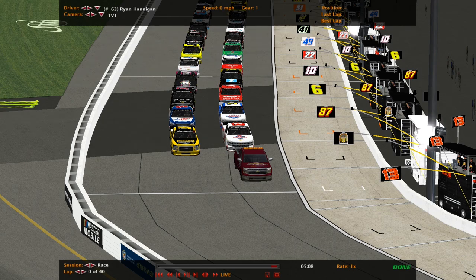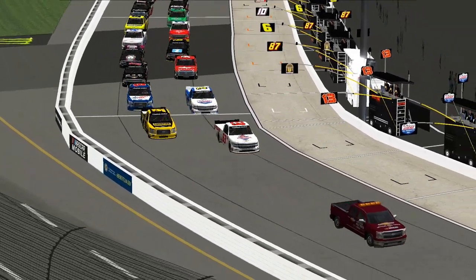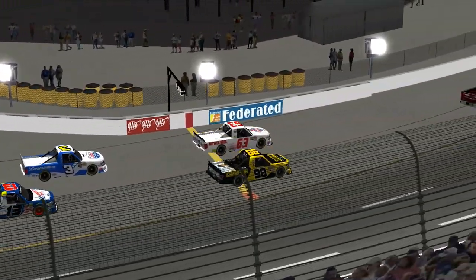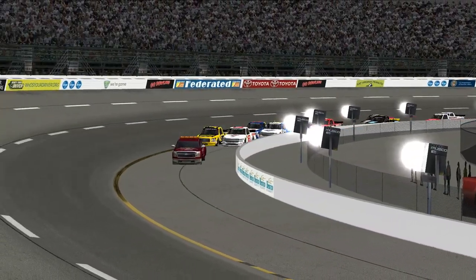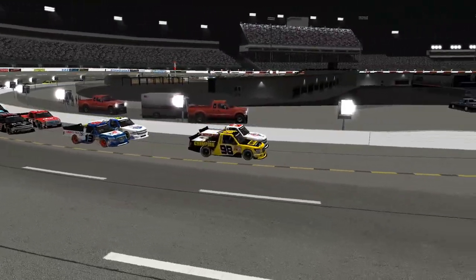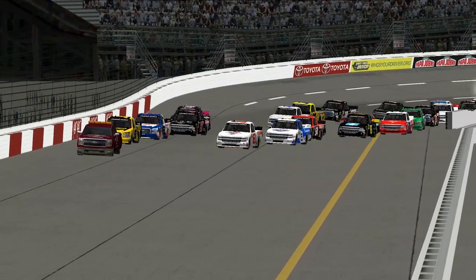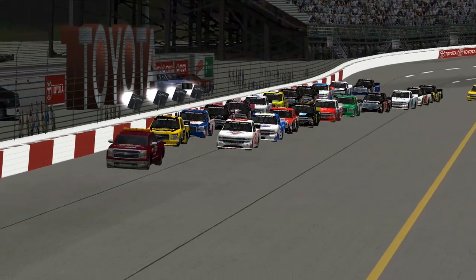Not too very good with this. But the engines are fired up, and the field is set, and they're rolling right off. So Richmond has gone through extreme renovations. It looks a lot newer, a lot fancier, and finally we got ourselves a new Richmond. I think 2012 was the latest before this was made. Looks pretty good. Nice and fancy.